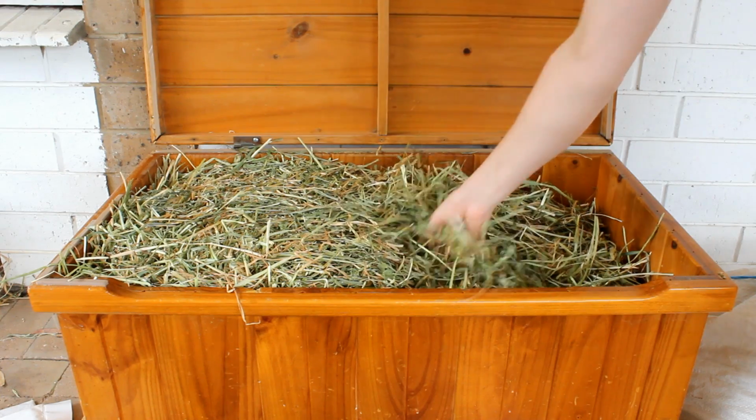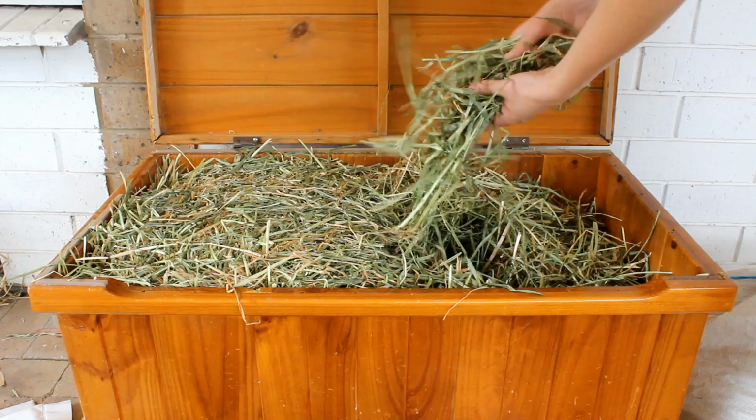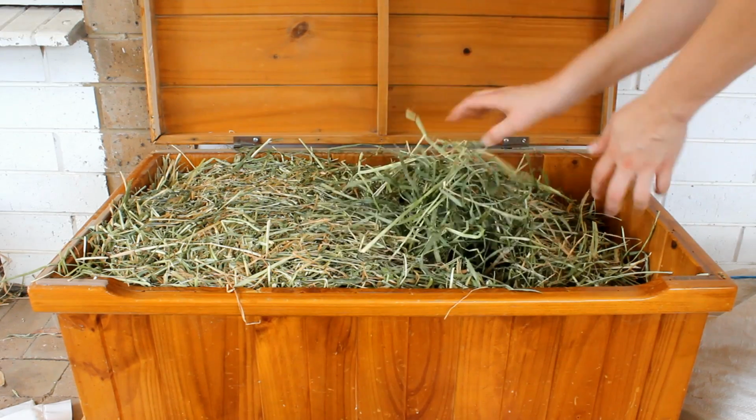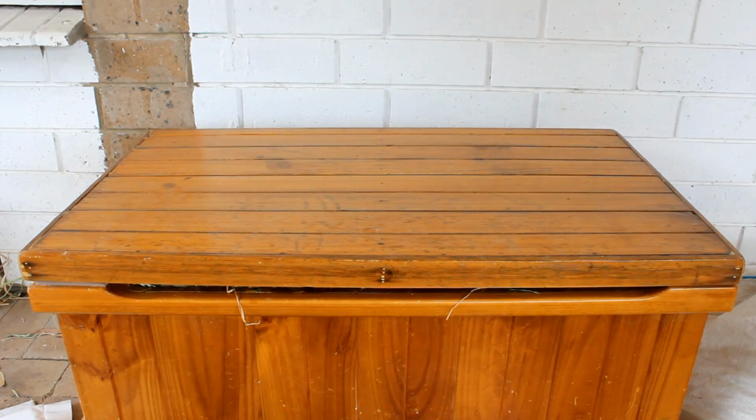In Australia, the best types of hay to feed your rabbit are meadow, oaten or wheaten. Do not feed a rabbit older than 6 months alfalfa or lucerne hay. Overseas, Timothy hay or orchard grass are commonly recommended types.